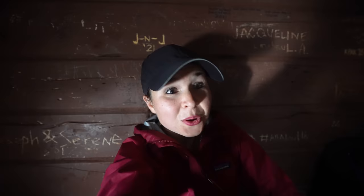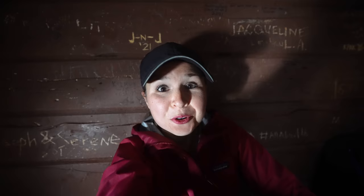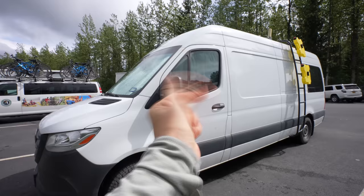This hut is so clutch. It's nice and dry in here. It's pretty warm in here. It was a perfect spot to have lunch. There were other groups in here too, so we're all just hanging out, having fun. But I think it's time to go brave the elements and book it back down. If only it was that easy to hike down.